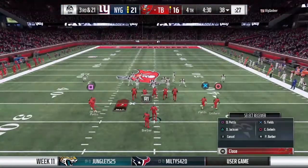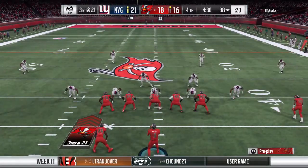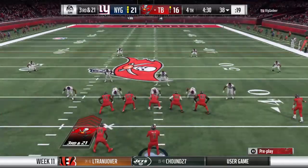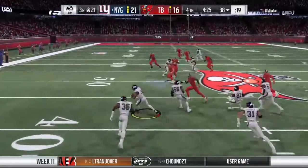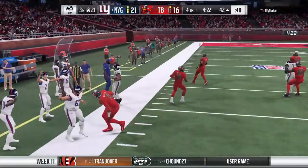The Bucs on third down. They've hit 4 of 7. This will be 3rd and forever. Working out of the gun, Winston. And my goodness, another interception. Picked off at the 40.